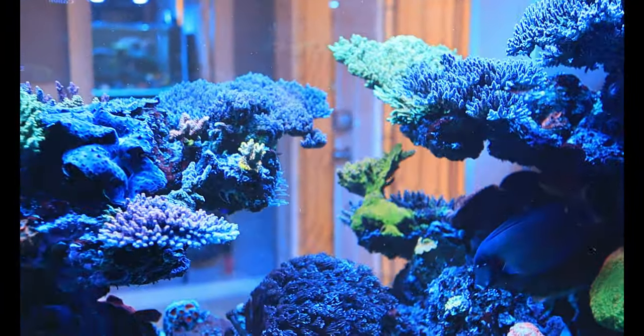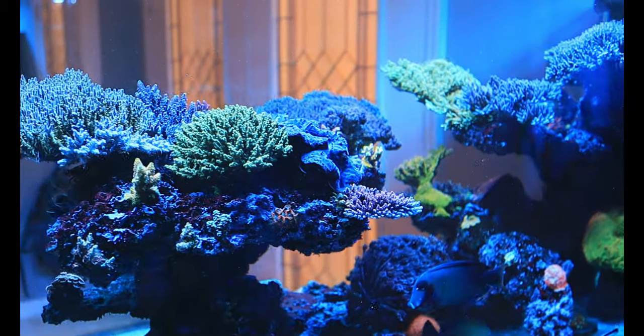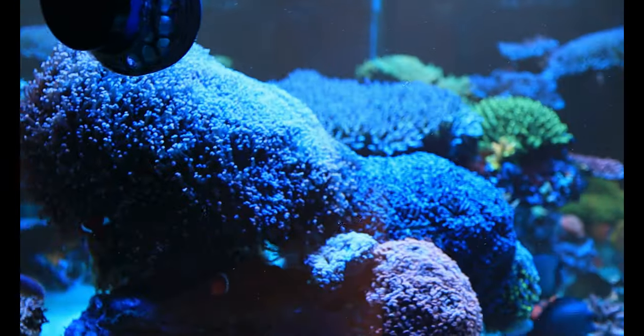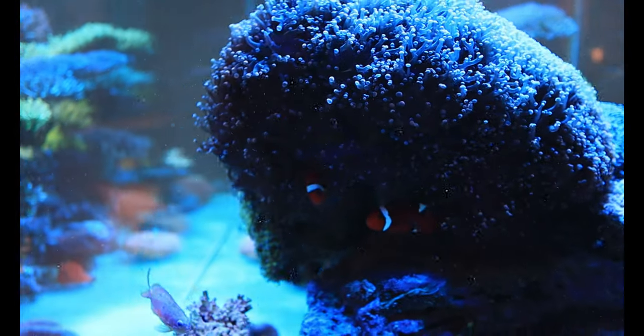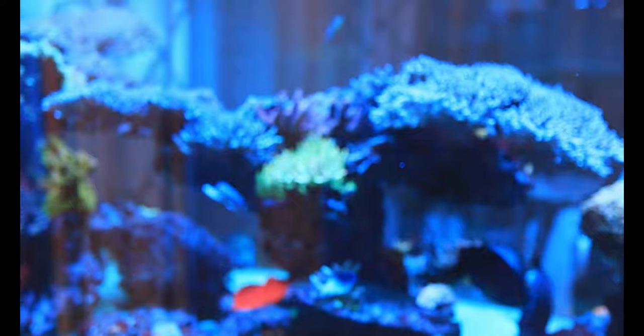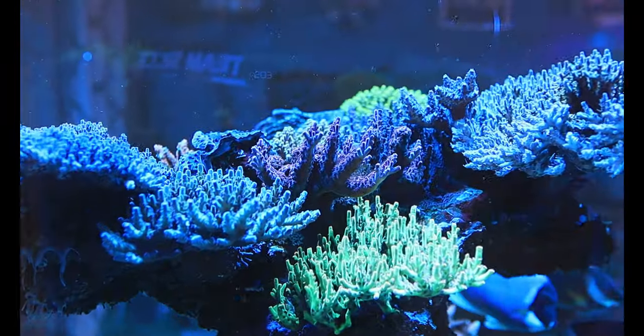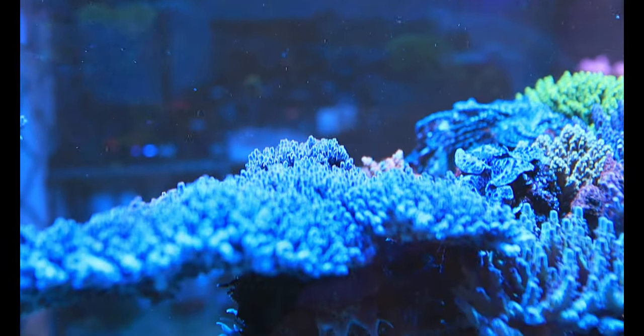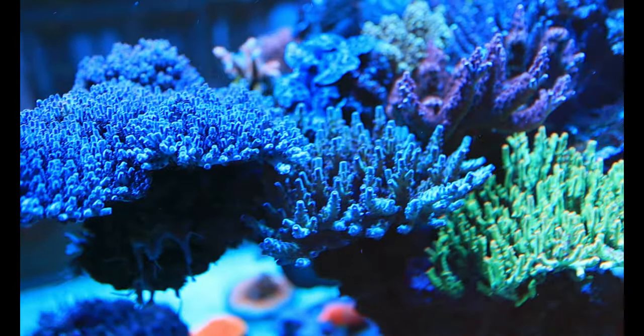Like I said, this tank's doing well. It's just more or less growing and cutting things back and pruning things and just trying to get everything to grow and look great. There's a lot of corals in here that I know have a lot more potential as far as colors, and there's others that I haven't seen their full potential with any of their colors and anything like that.